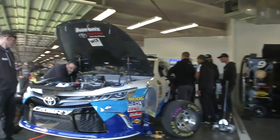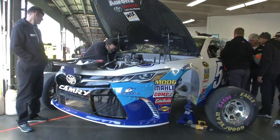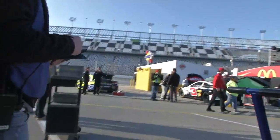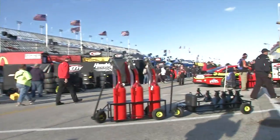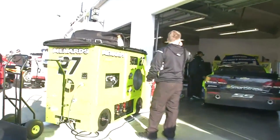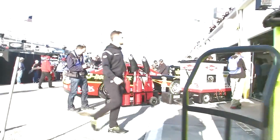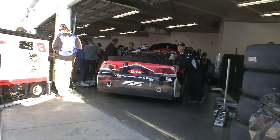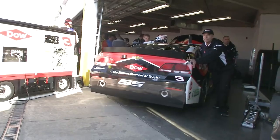But this crew is hard at work getting that car ready, as is the number 55. Michael Waltrip will be behind the wheel of this car for Daytona 500 action. So many cars right here that we're showing that maybe won't be in the Sprint Unlimited. Paul Menard will be. So will, too, this number 3 machine of Austin Dillon.